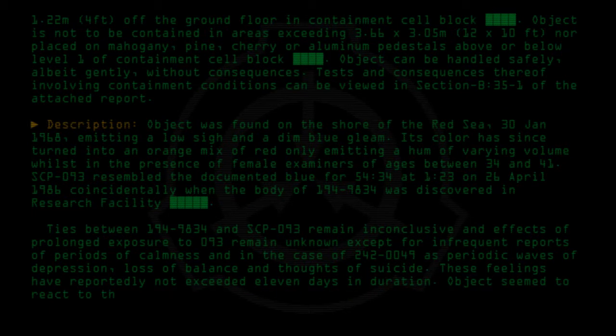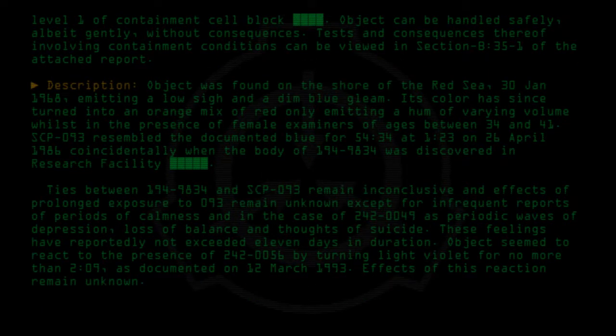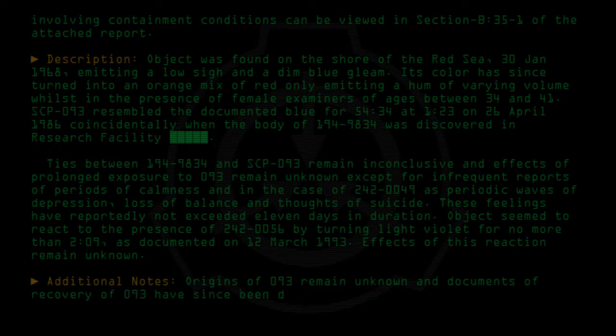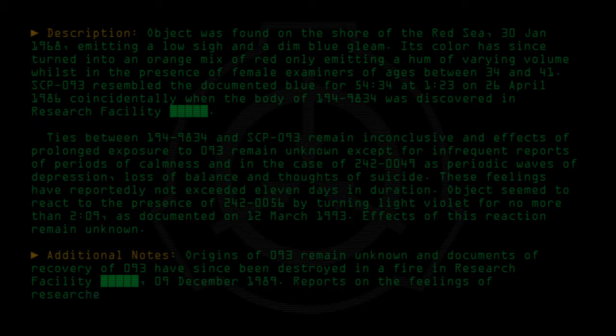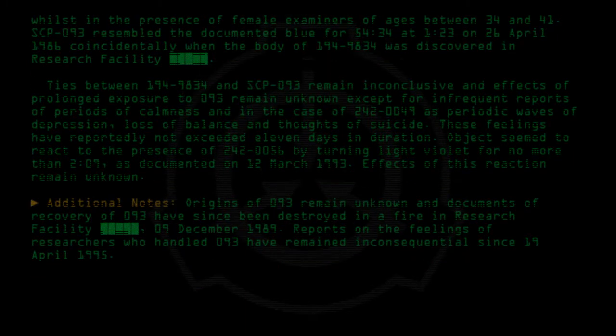Object seemed to react to the presence of 242-0056 by turning light violet for no more than 209, as documented on 12 March 1993. Effects of this reaction remain unknown. Additional notes. Origins of 093 remain unknown, and documents of recovery of 093 have since been destroyed in a fire in research facility, 09 December 1989. Reports on the feelings of researchers who handled 093 have remained inconsequential since 19 April 1995.